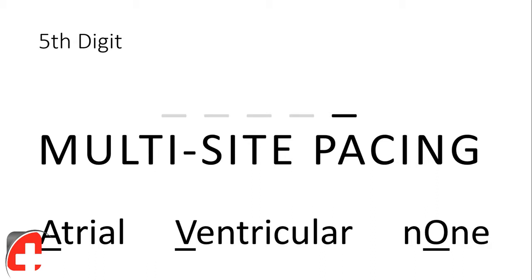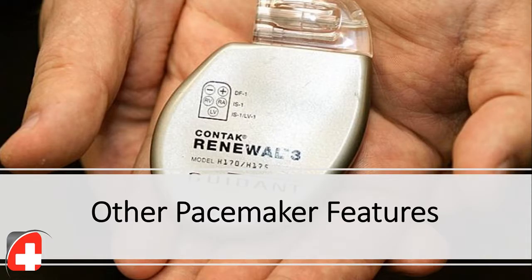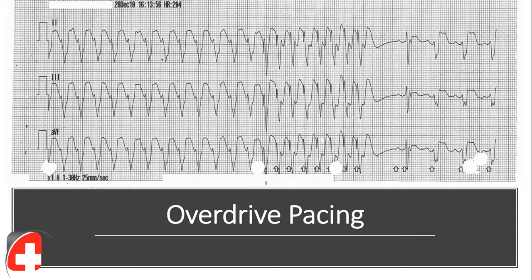So you'll typically see just the first three, if not, maybe the first four. Like a DDDR is one of the more common descriptors you'll find on a patient's pacemaker card. So there's some other features as well that you'll see on pacemakers. One of the features that you'll see is overdrive pacing.